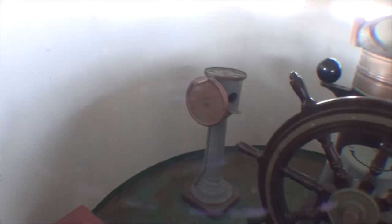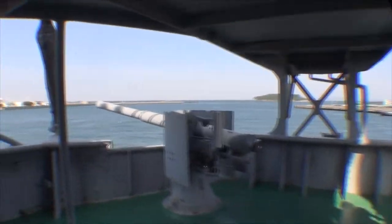You can't actually go inside, but I can show you around. So this is basically the bridge of Mikasa. They had navigational equipment, steering equipment, and things of that nature. And it was armored, so that way people couldn't just destroy it as easily. At least in theory, anyway. That's pretty cool. There's more cannons and whatnot.